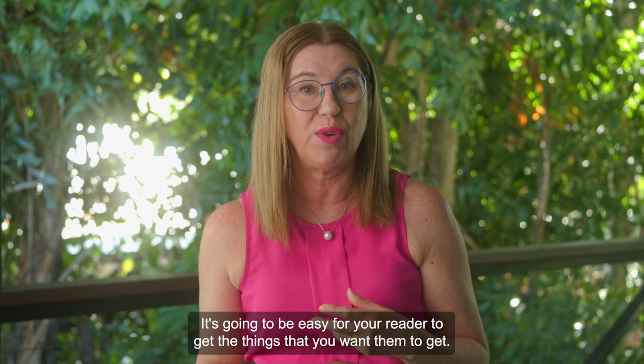A lot of people think that editing is the same as proofreading. Proofreading is part of editing, but the most important part of editing is actually the first part of the process, which is called substantive editing. That's when you look at your draft and you make sure that your content and structure are right.